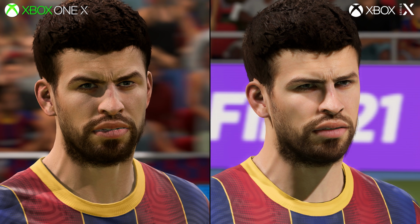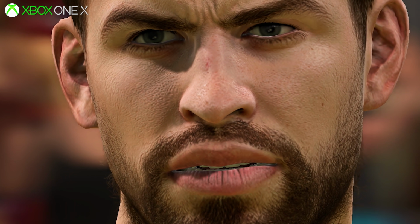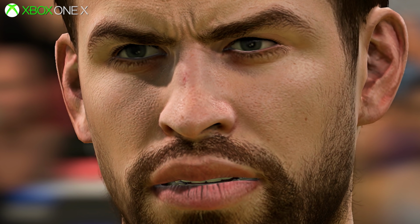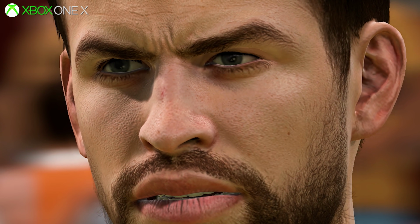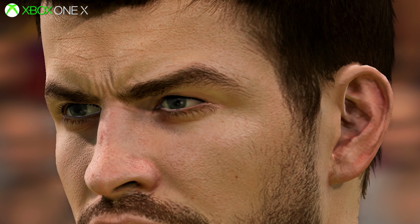On the left-hand side, looking at Xbox One X here, you can see a normal last generation skin rendering that you'd see in a 60 FPS game. So it's not like you're The Last of Us 2 or something like that in a highly directed cutscene. This is just a shot on the pitch. How does the character look in the lighting that's already there?